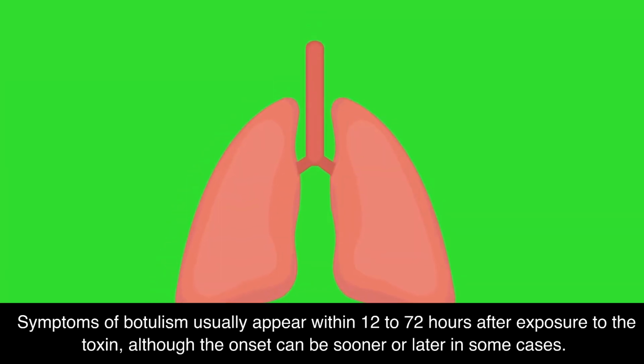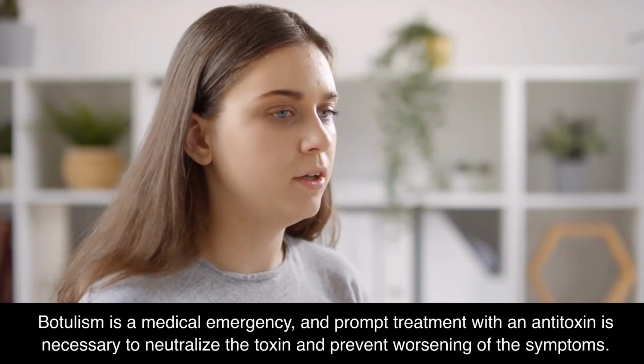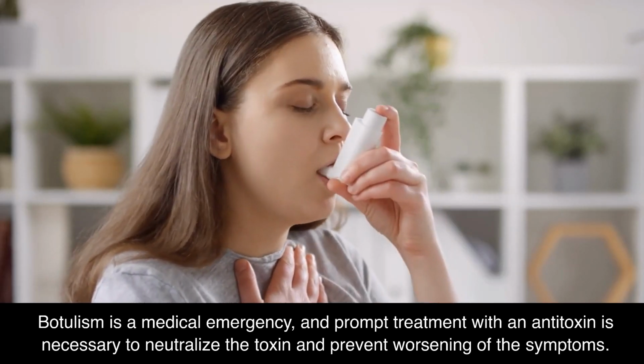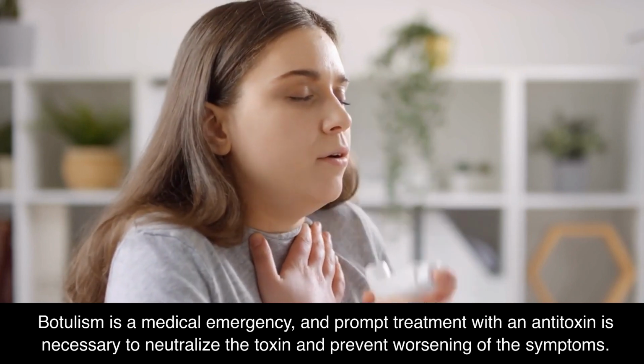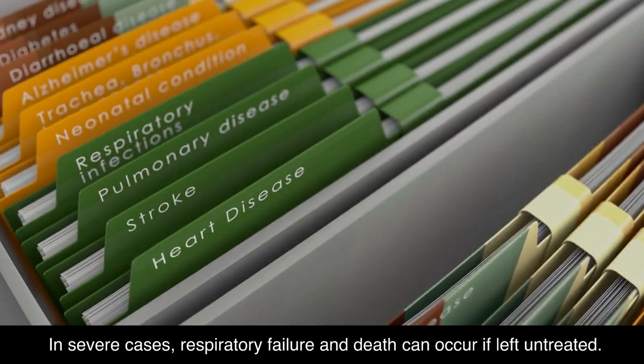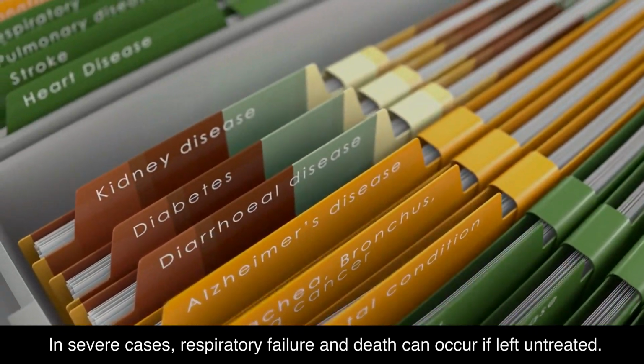Symptoms of botulism usually appear within 12 to 72 hours after exposure to the toxin, although the onset can be sooner or later in some cases. Botulism is a medical emergency, and prompt treatment with an antitoxin is necessary to neutralize the toxin and prevent worsening of the symptoms. In severe cases, respiratory failure and death can occur if left untreated.